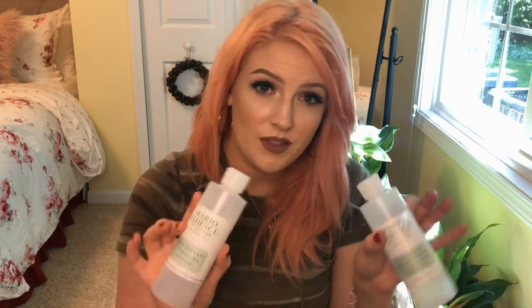But yeah, these were good, but they were like $15 each. You can probably get something similar at the drugstore, I don't know. I currently use a Neutrogena toner right now.